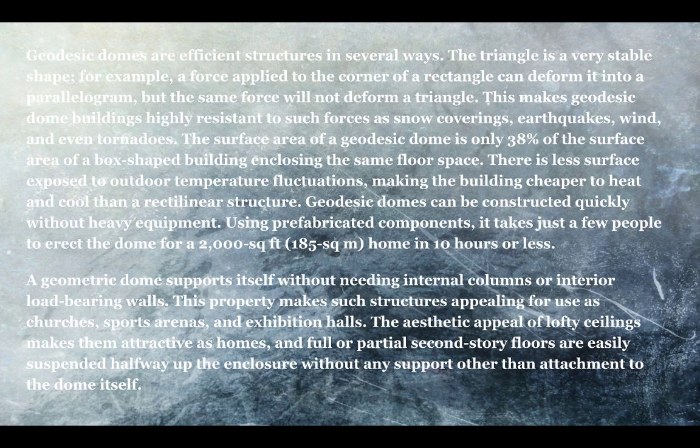The surface area of a geodesic dome is only 38% of the surface area of a box-shaped building enclosing the same floor space. That means that there's much less surface area on the geodesic dome, which makes it withstand the elements better. There's less surface area exposed to outdoor temperature fluctuations also, and that makes building them cheaper to heat and cool than a rectilinear structure or a box building.